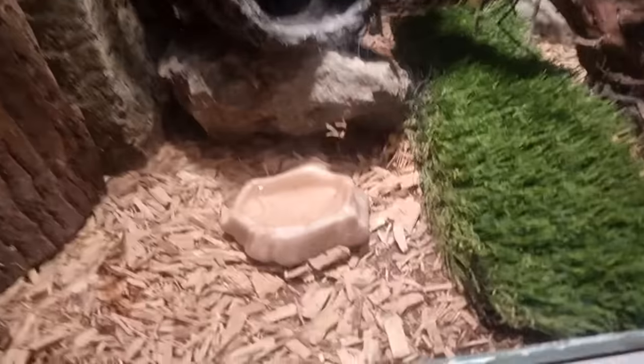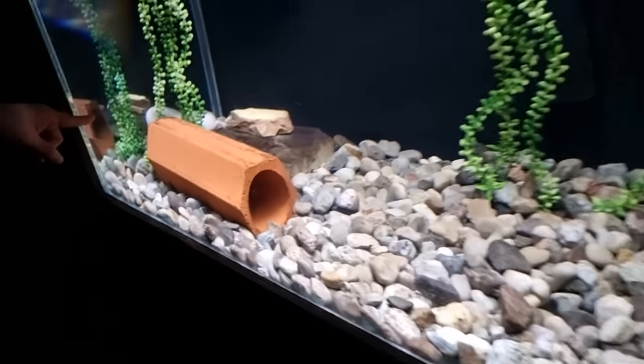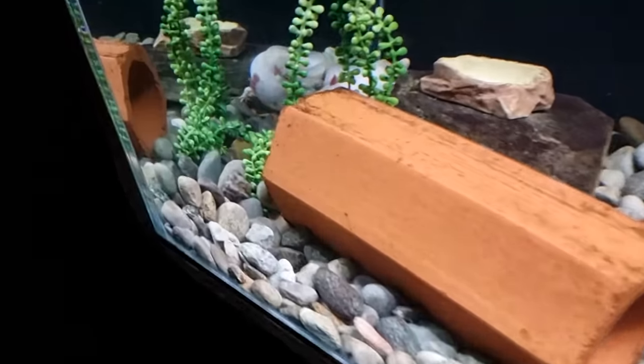It's probably hiding in... Oh, there it is! See? Inside the log. See those hairy legs? No way! Guys, they have axolotls! We used to have axolotls. I miss them. Oh, there they are. Oh, they're quite fat. I love axolotls.